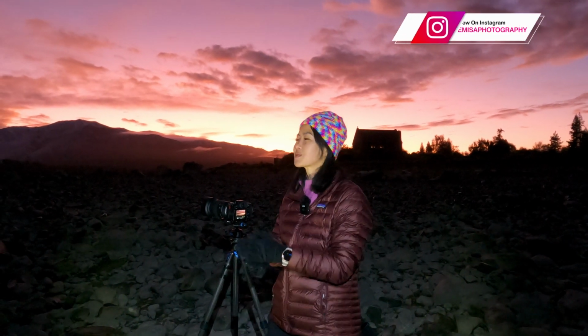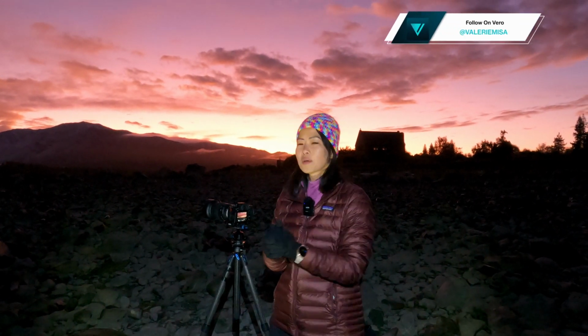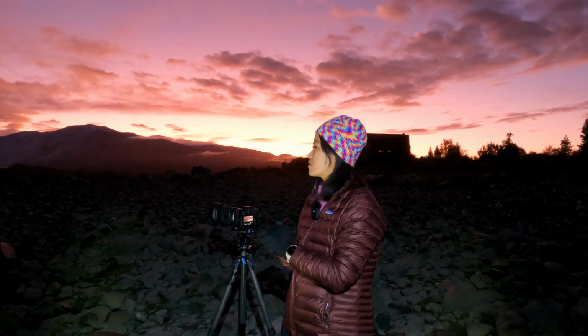But it's this pristine, beautiful turquoise water, as blue or as turquoise as you can imagine. It is just absolutely stunning in daylight. So hopefully as the light lifts, you'll see more of that. But I'm here now for some early sunrise photos.